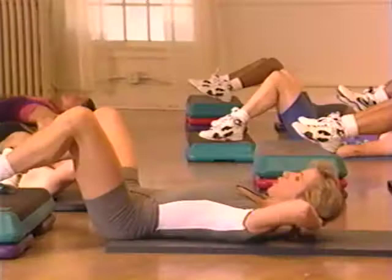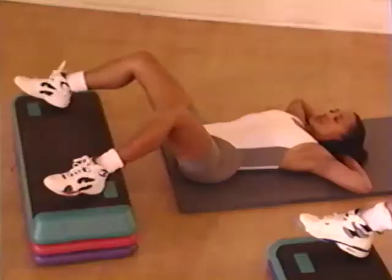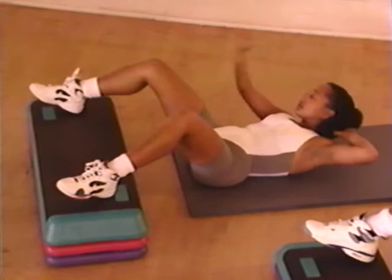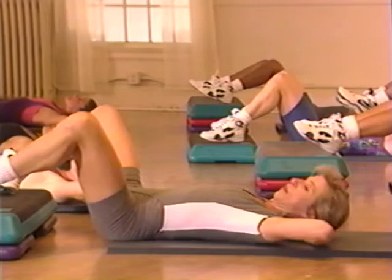Come up, keep your height, do a side bend. Back to center, good, and down. Same side again, slow. Up, side bend, hold it. Good, back to center, down. Now let's take it to the right and take it to tempo. So it's up, side bend, center, one more time to the right.